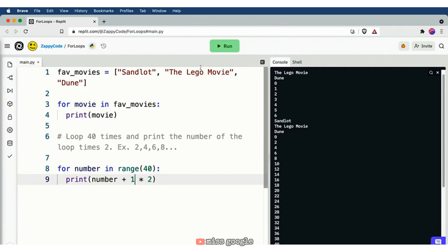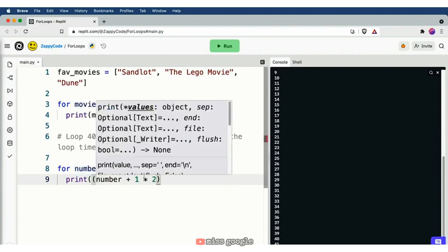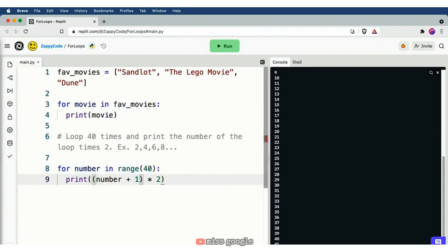Now, this introduces us to another problem in that in math, when it does this, it's going to do the multiplication first, and then it's going to do the addition. If we want the addition to happen first, we'll have to put parentheses to say number plus 1 happens first, and then multiply that by 2. And now when we do this, you can see that we got 2, 4, 6, 8 all the way up to 80.